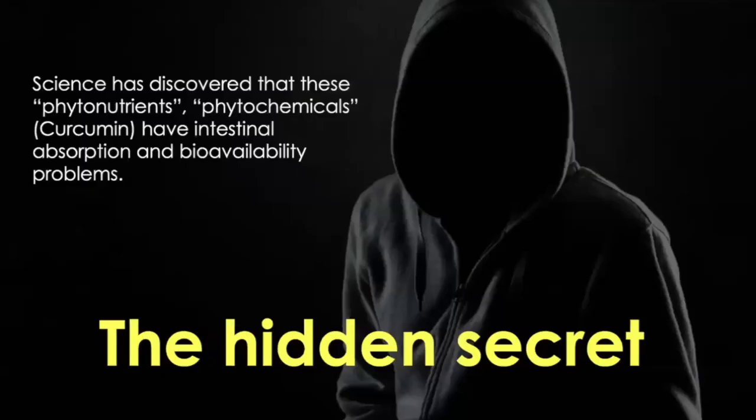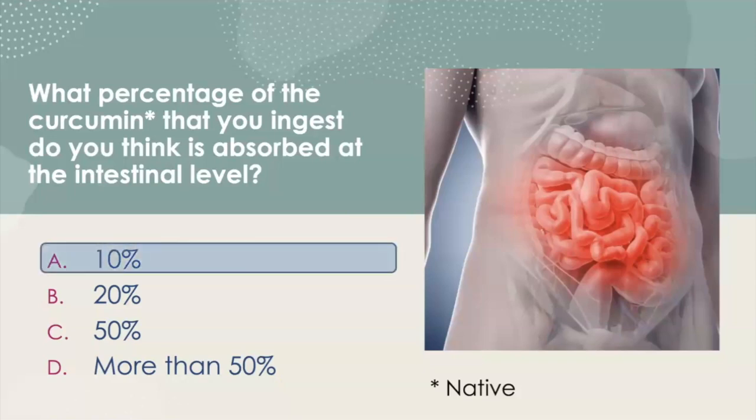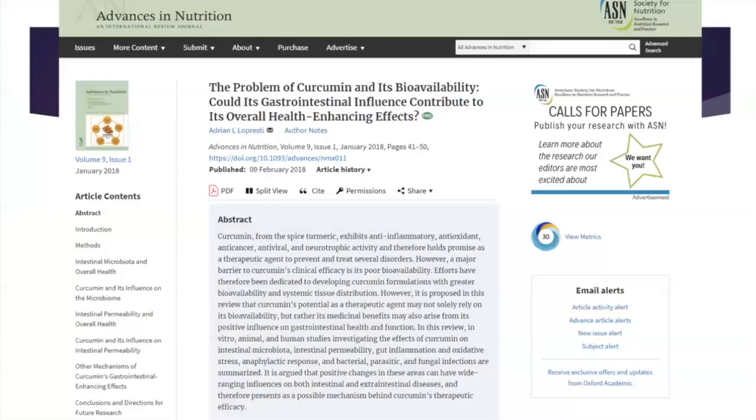In this case, the hidden secret about curcumin and turmeric is that it is poorly bioavailable. Remember, one of the things we talked about just a second ago was that it was hydrophobic, right? And so if you ingest curcumin, how much of that do you believe will ever be absorbed at the intestinal level? You will be shocked to find out that that is less than 10%, and some would argue is much closer to 1%.